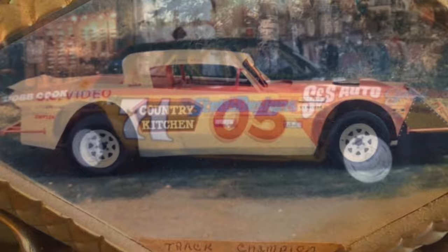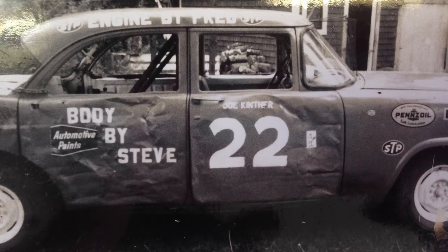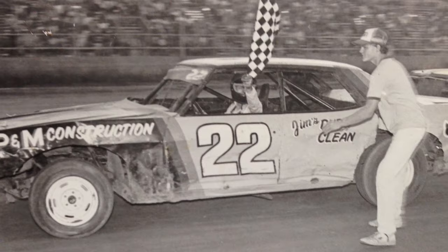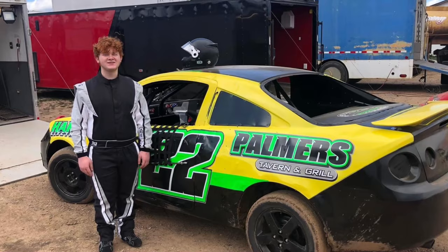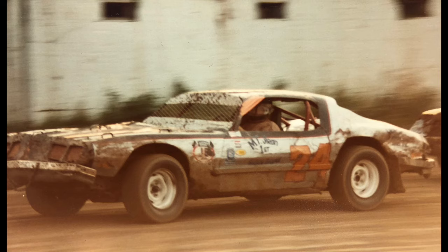What drew you toward race car lettering? Racing's in the Kittner blood. I started going to the racetrack, kind of liked what I seen, and there wasn't that many people lettering cars, and then Bobby started racing, and my mom didn't want to letter the car, so I did, and we did Brad Hansen's and Brian King's that year.